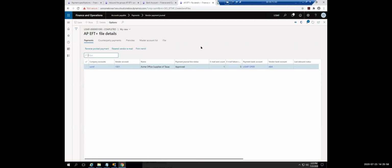So to reverse an electronic payment through the normal D365 process, I first need to go into settlements and unsettle the payment from any invoices that it's settled. Then I need to go into payment journal, create a reversing or negative payment. I need to find the original payment and settle it with that reversing payment. And then I need to post that payment journal.